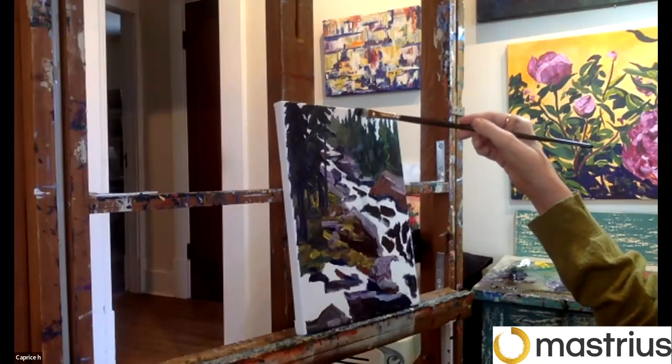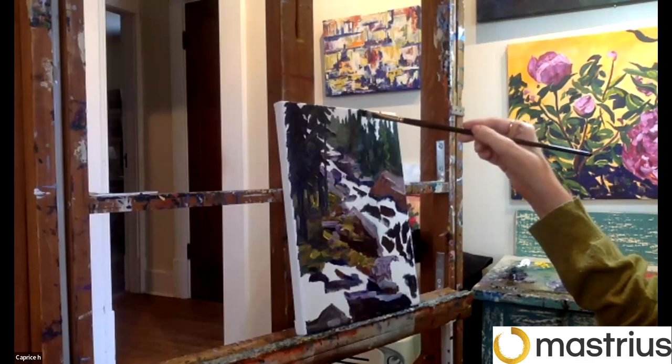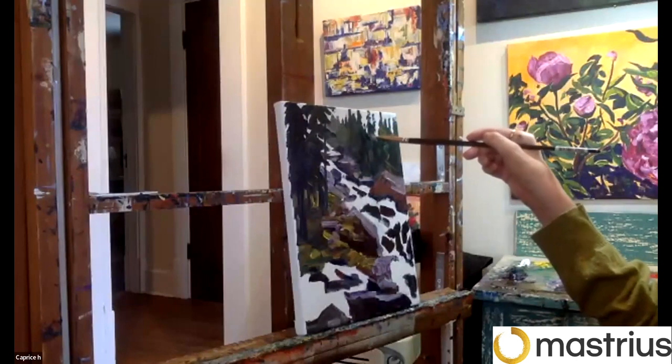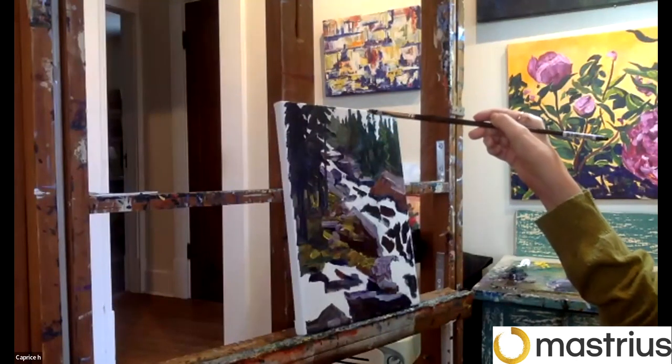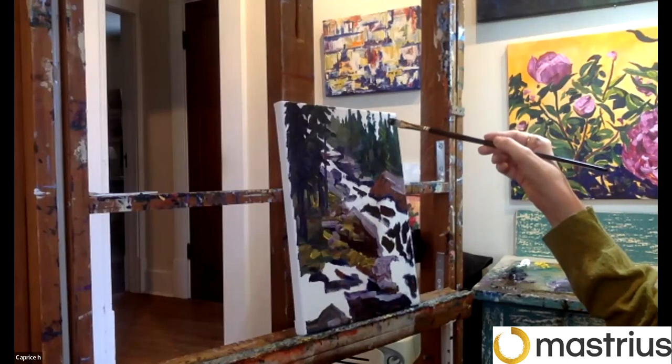And I like your negative shapes in your sky. So all of these spaces have to be in an interesting shape. Don't want all your trees ending in one row.